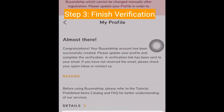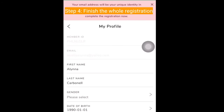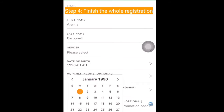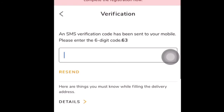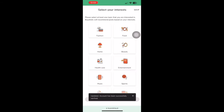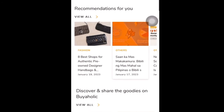Step 3, check your mailbox and click the link to finish verification. Step 4, you can also optimize your personal profile and enter your mobile number to finish the verification. Click confirm to finish the whole registration. You can now start to use Buyandship service.